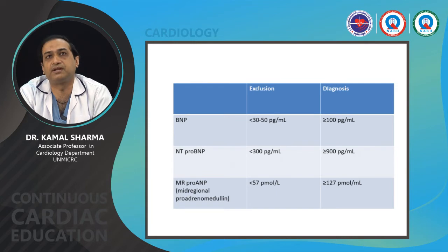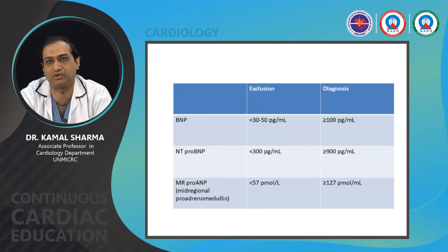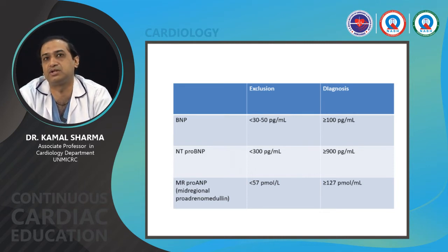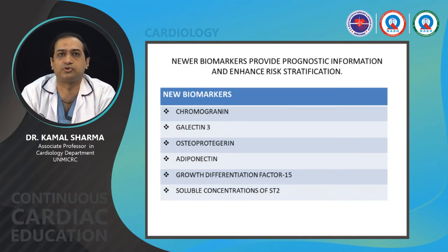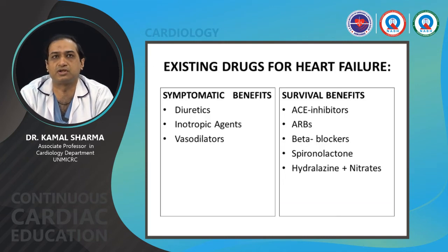So beyond these heart failure markers, there are some cutoffs for diagnosis which we should know in day-to-day practice. The NT-proBNP cutoff is more than 900 is definitely diagnostic, less than 300 excludes. In between is the gray zone. BNP the same way, more than 100 is definitive, less than 30 to 50 excludes heart failure. MR-proADM is the other, mid-regional pro-adrenomedullin, which is 127 and 57 for the respective values. Prognostic values are provided also by chromogranin, galectin-3, osteoprotegerin, adiponectin, growth differentiation factor 15 and soluble concentration of ST2.